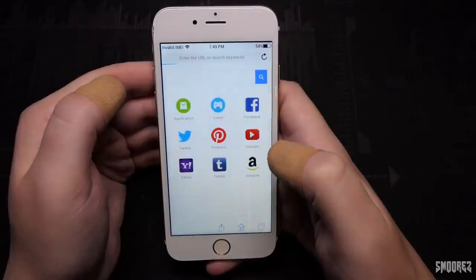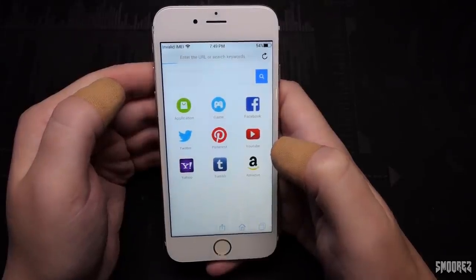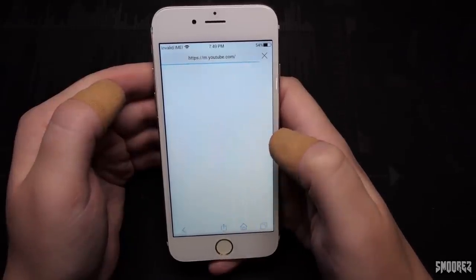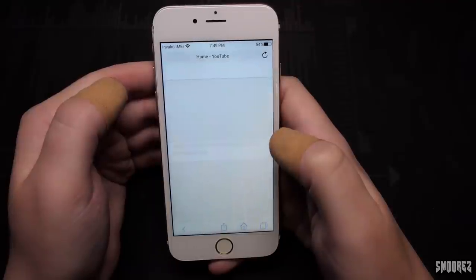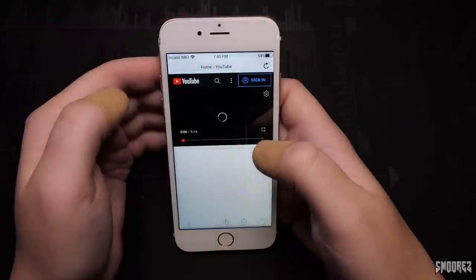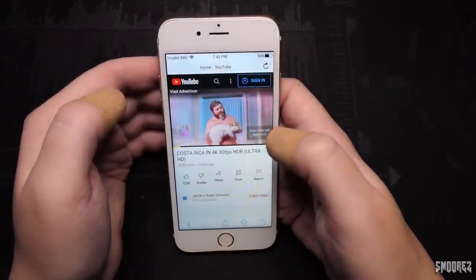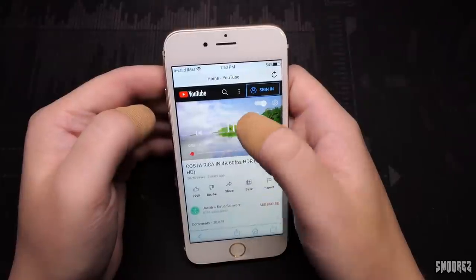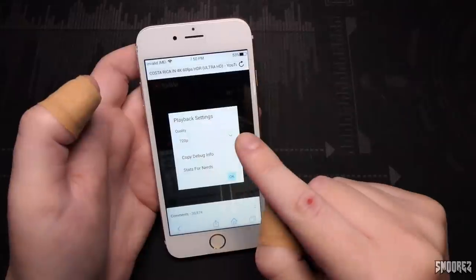So opening up Safari, there we go. We've got application, game, Facebook, Twitter, Pinterest, YouTube, Yahoo, Tumblr, and Amazon. We'll go straight to YouTube. And there's YouTube. Okay, will this actually play the Costa Rica video? How many have played them so far? Watch the cat. Ooh, Kiwi. This is a good sign. We'll just pause it if we can. Pause, my dude. Set to 720p.